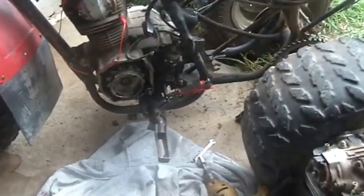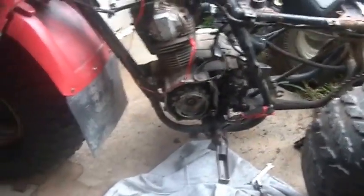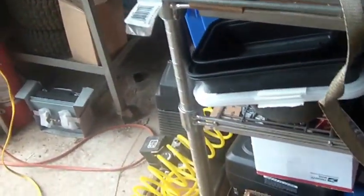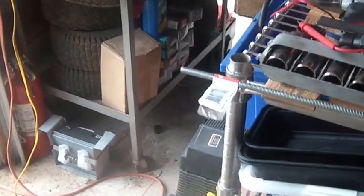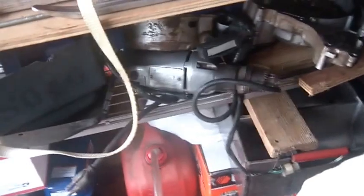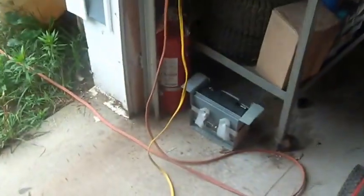Anyway, I'm sitting here babbling, but I did make progress. I got this bike running, and I did a brake job, and I've been to the flea market. And considering I've only been out of work, I don't know, about 30 hours, right? I came home about 30, 35 hours ago. That's not too bad. Got quite a bit done already.